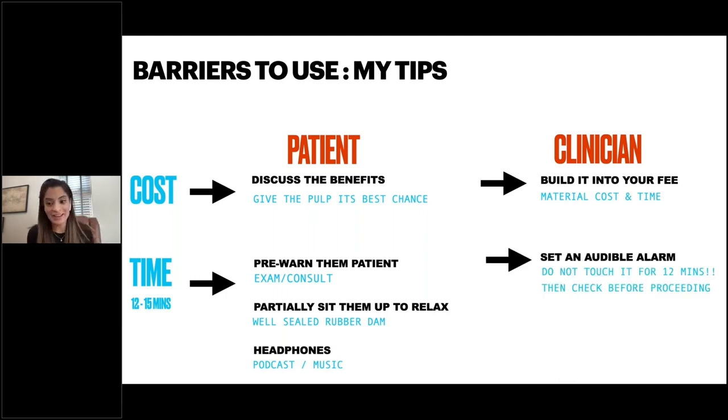Now, me as a clinician, I'm very fast in my work. I find it difficult to sit and do nothing for a length of time. So I actually set an audible alarm on my watch or on my phone or my computer. And I tell the patient, listen, there is this alarm that I've set. Do not let me touch it before this 12 minutes because I'm not meant to and I always want to. So I feel like we're in it together.